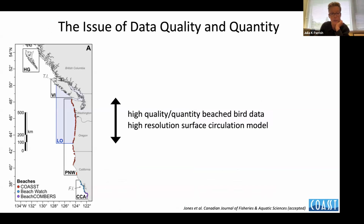Sometimes, as within Washington and two-thirds of Oregon, we have really high quality and quantity beach bird data, lots and lots and lots of data, and a long baseline. And we actually also have a high resolution surface circulation model, the Live Ocean model. But that is not happening everywhere. And so when we want to get a handle on what happened for the entire event, we actually have to use a few tricks of the trade.